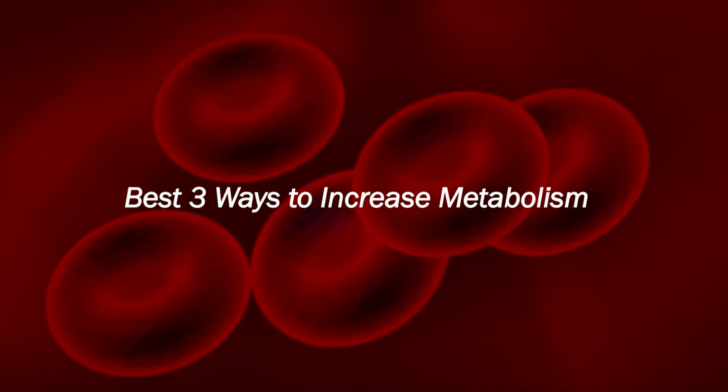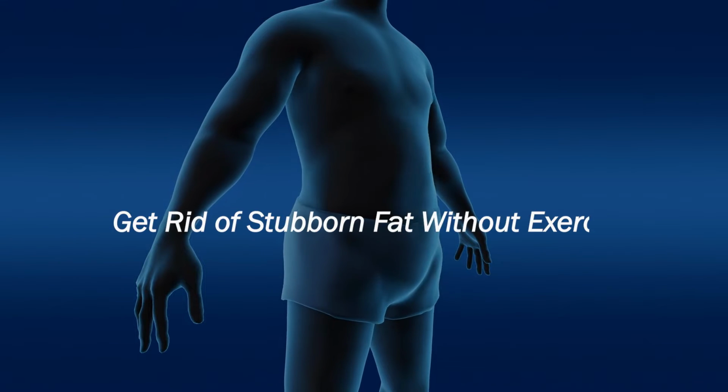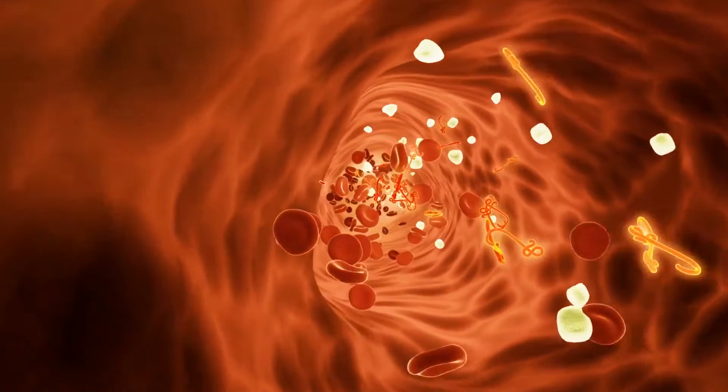Best 3 ways to increase metabolism. Get rid of stubborn fat without exercise. Before we begin, what is metabolism?